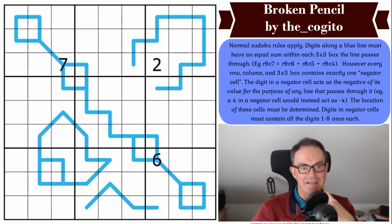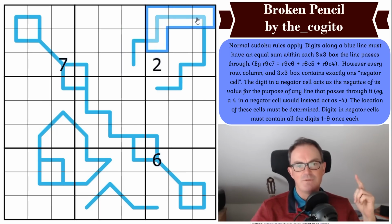Let's get cracking. And that means we are going to start with... not many of these lines look appetizing to me. Let's think about this one. There's an awful lot of digitage in this box. That 1, 2, 3, 4, 5, 6, 7.